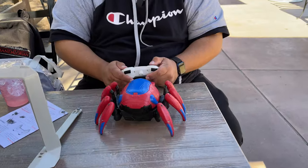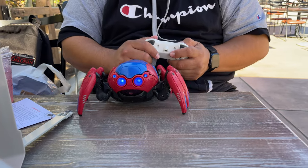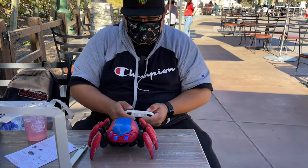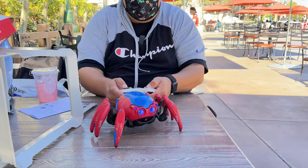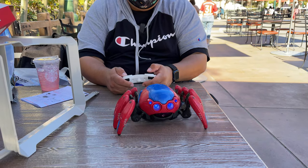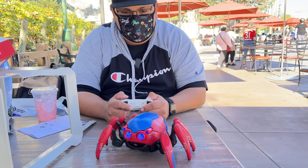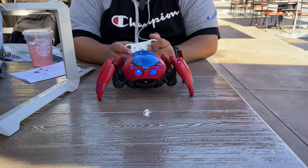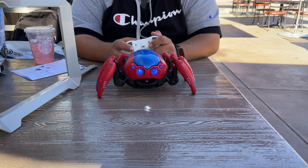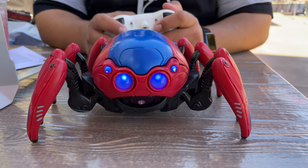It's alive! Look, it turns. How cool is this? I think the tabletop is too smooth, but look. This is pretty easy to use. So you got one side, so you can go right and left, forward and back. And then there's two other buttons here, which I don't know what that does.